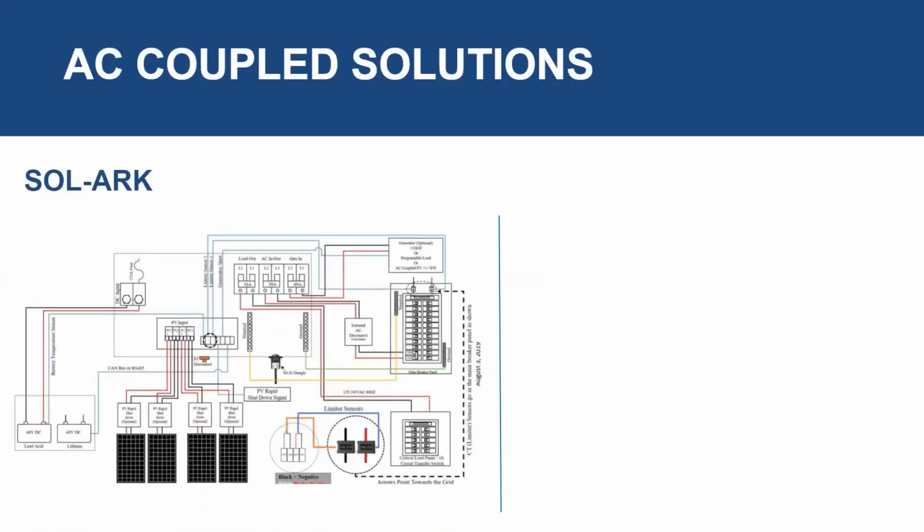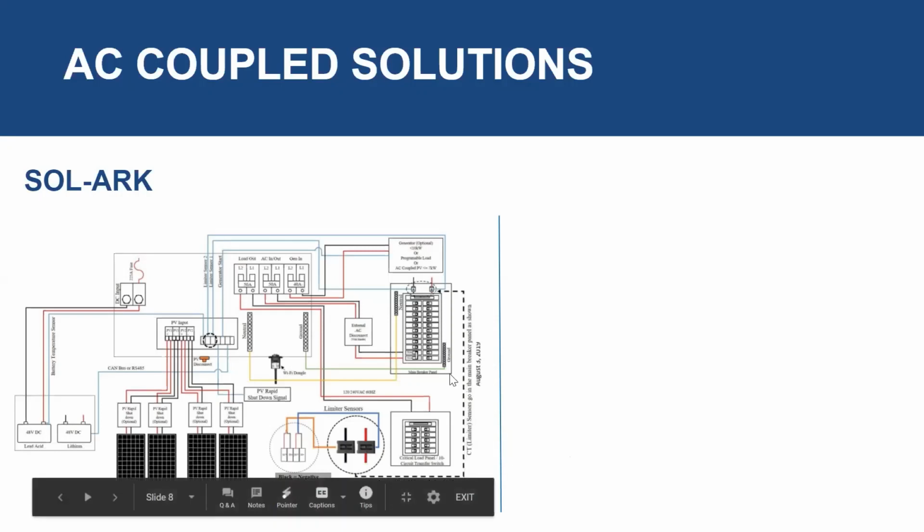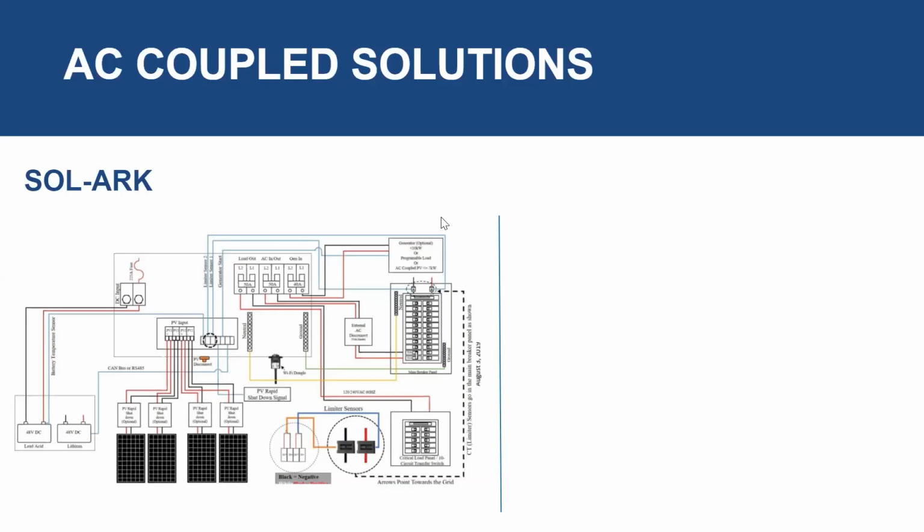Absolutely. SolArc is one of our newer offerings, and we actually did a webinar on SolArc yesterday. This is one of our AC or DC coupled options, and we're going to review how this works. It's a little bit different. This diagram is a little bit harder to understand if we're looking at the AC coupled version. Here I want to focus on this big rectangle, which is our inverter. In the upper right corner, these are our AC breakers. All of our AC breakers are up here together.